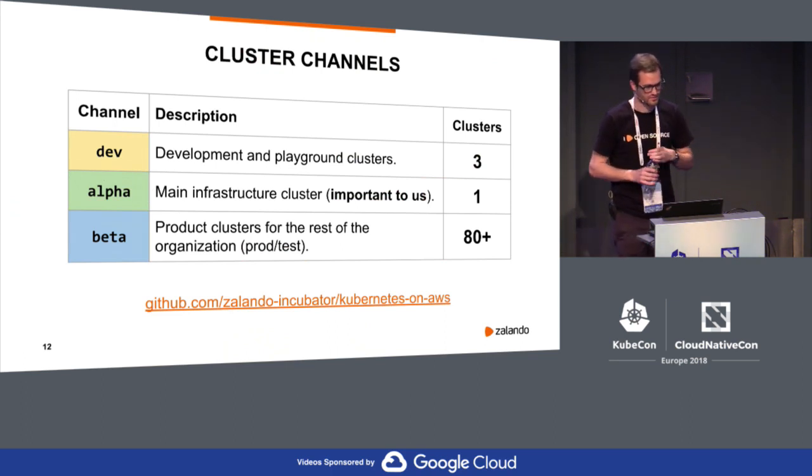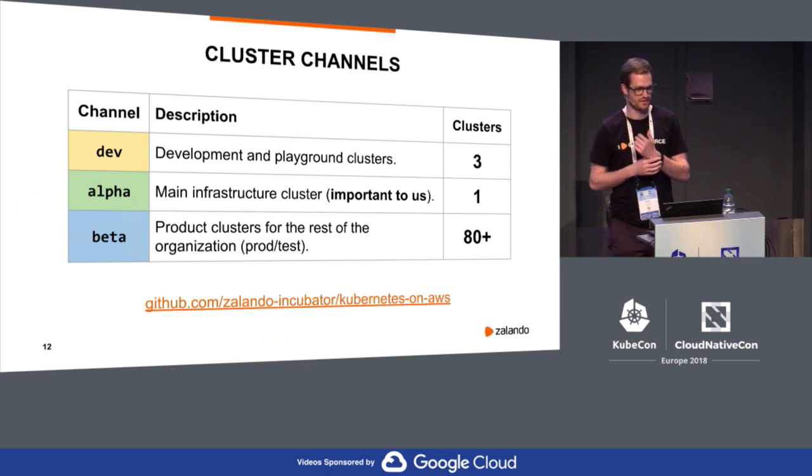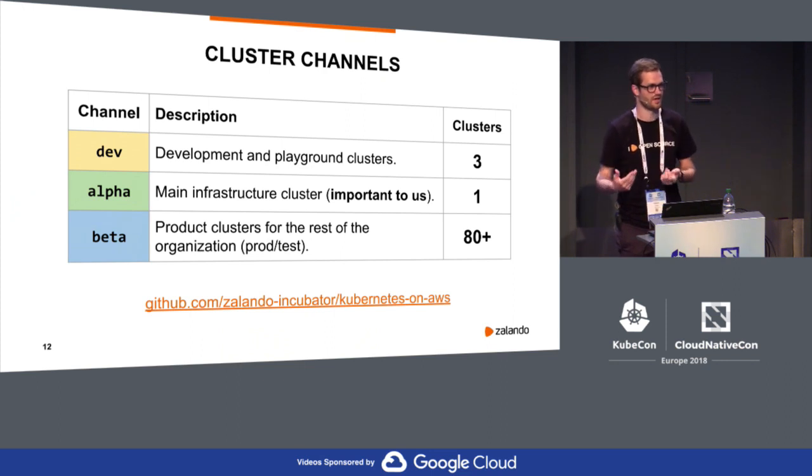So actually we only have 3 channels right now, which is dev, alpha, and beta. And the way we have chosen to structure this right now is that we have the dev channel with 3 clusters, which are development clusters, meaning that these are used by people to deploy test applications and so on, but they are not production critical or anything. But there are enough people using them to actually notice if something that we merge in a new configuration change is wrong, to spot that there might be something we have to look at.